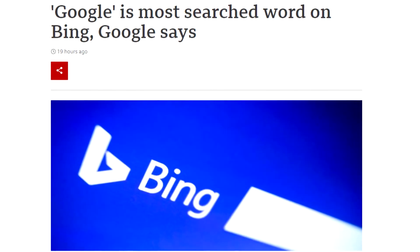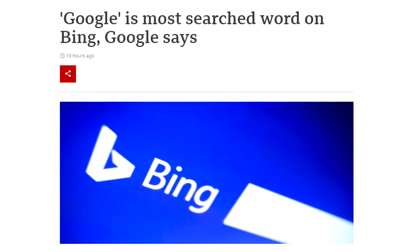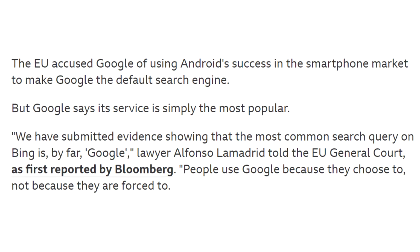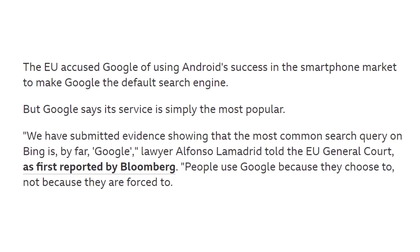Thanks. Speaking of weird, Google is apparently the most searched word on Bing. What? Google has said that the word Google is the top entry for their competitor search engine, Bing, which the claim was made in court, as Google made a case to appeal against a $5 billion fine from the EU for abusing its market power. For info, the EU accused Google of using Android's success to make Google the default search engine, but they pulled a Uno reverse card and said that it's just popular.